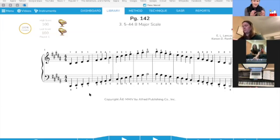For those of you who have access to a printed copy of this, or if you can make your own notes somehow, like annotate, if you were to just draw a thick line connecting those B's, E's, B's, E's, you would have a good visual cue of when your thumbs come together. Okay, let's go ahead and play B major together.